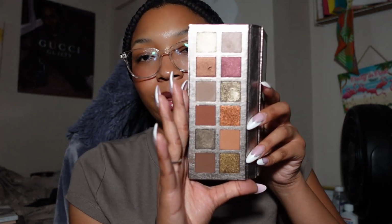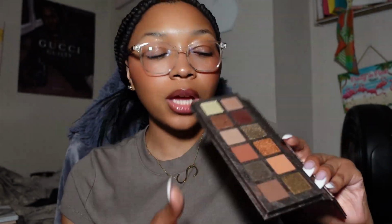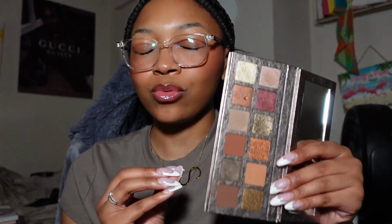Anastasia Beverly Hills Rose Metals. Oh gosh, I just stabbed myself in the leg. Rose Metals palette. This palette is boring looking to me. When I first bought it, I was very intrigued by the color story, but the more and more I look at it, I'm just like, why did I get this palette? Considering this palette is mainly shimmers, the formula is pretty good. I like the formula of this palette, but I do want to start doing more grungy looks, because I feel like this palette gives me grungy-ish vibes.